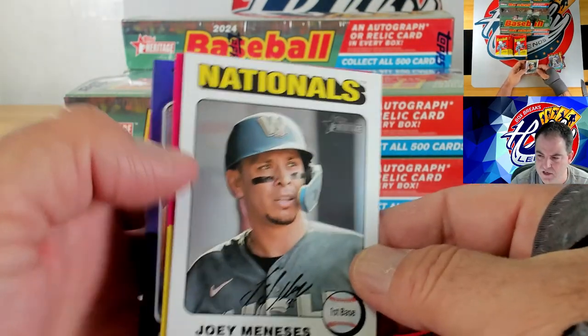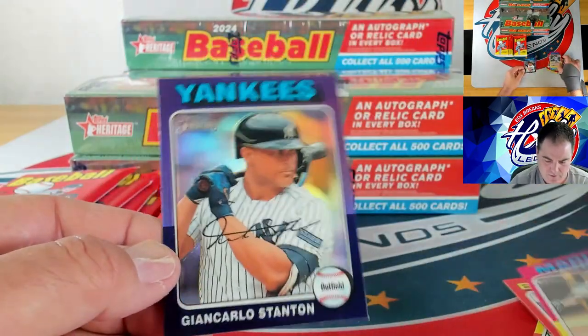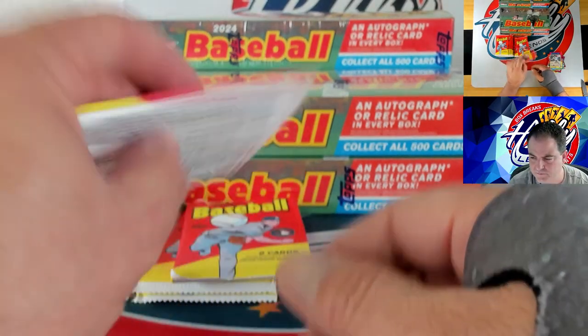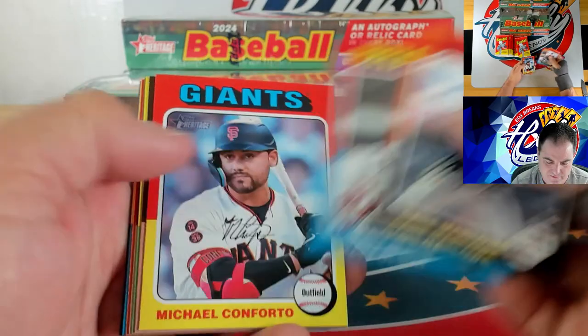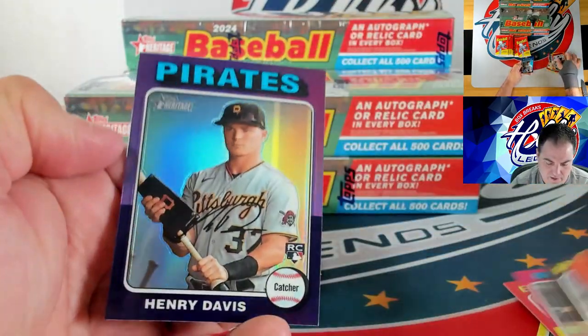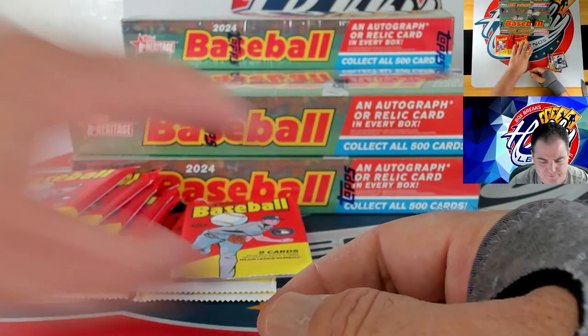Joey Meneses is going to be a white border for the Nats. Giancarlo again here, this time on the purple refractor. The woes of the AL West, where everybody is a 500 team or worse. Seems to be what's going on. Henry Davis, nice rookie there for the Buccos on the purple refractor.